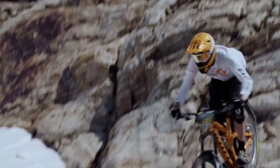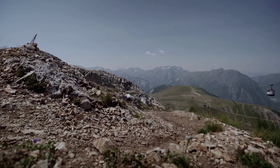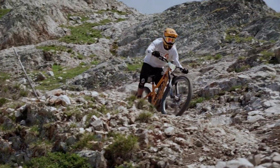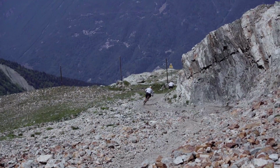So yeah, as you can see here, it's great to see the guys tackling the upper section of the track. And now we're moving into more of the bike park stuff that we've seen Dan walking today. Different line options, but as you can see, these boys are carrying really good speed through the rocks. It's really loose. There's lots of marbly rocks to deal with.